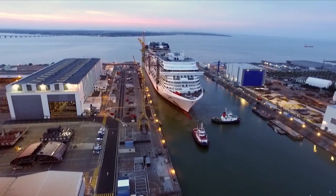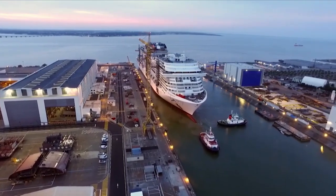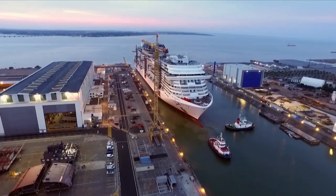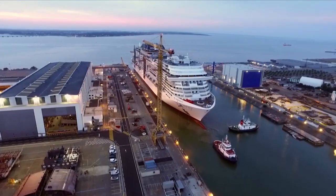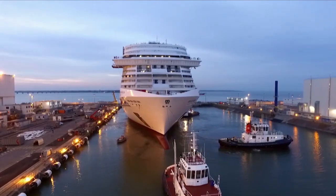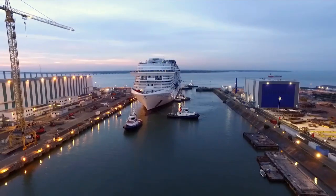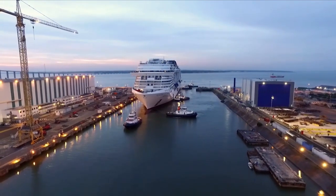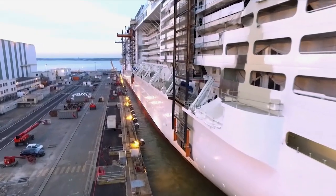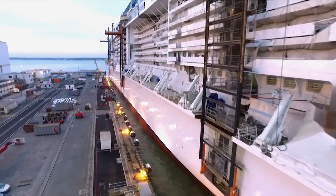On a liner like the Meraviglia, there are two ways to manage the water. Taming the water on the outside of the ship so that it doesn't slow it down, and also managing the water on board. This is a major challenge for a floating city. Seven thousand cruise passengers and crew are going to live there for many weeks.